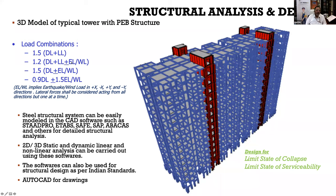So if I consider only earthquake load, you will find there are 30 load combinations. And similarly, with wind load, you will have 30 load combinations. So for all these load combinations, you have to carry out the structural analysis. And for the worst possible load combination, you have to design your structural elements.